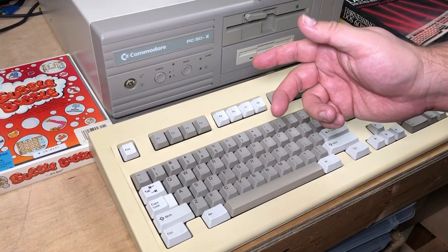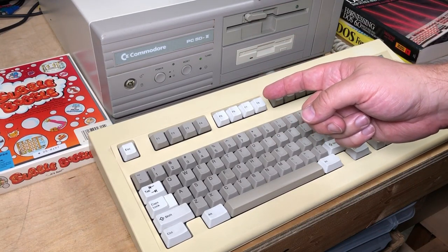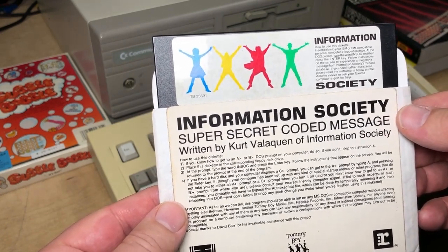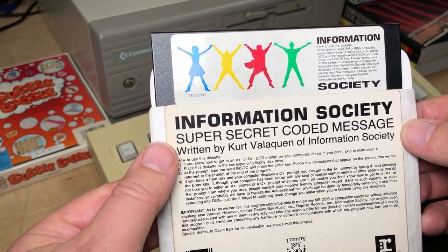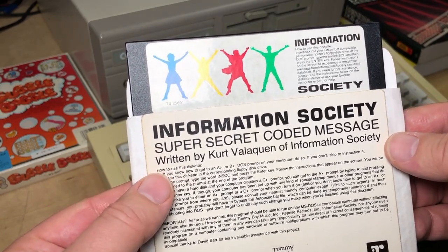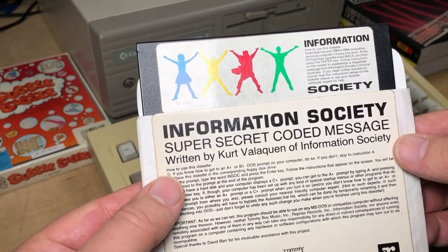Hi, it's Robin. A little bit of MS-DOS fun today. I recently got this disk, Information Society Super Secret Coded Message, written by Kurt Valaquin of Information Society.